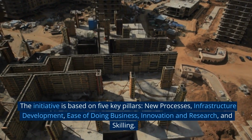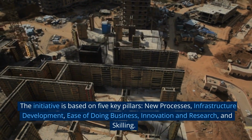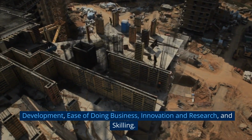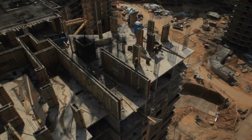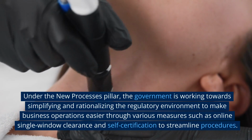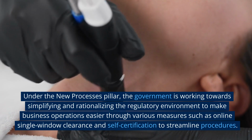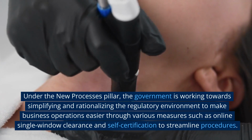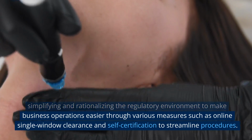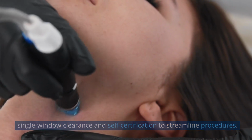The initiative is based on 5 key pillars: new processes, infrastructure development, ease of doing business, innovation and research, and skilling. Under the new processes pillar, the government is working towards simplifying and rationalizing the regulatory environment to make business operations easier through various measures such as online single window clearance and self-certification to streamline procedures.